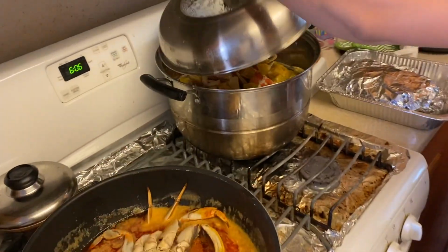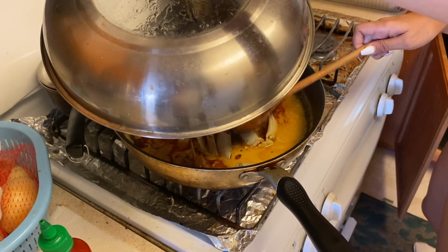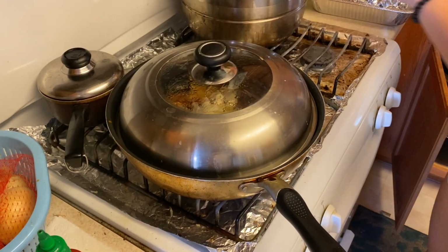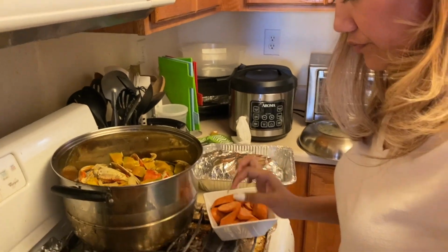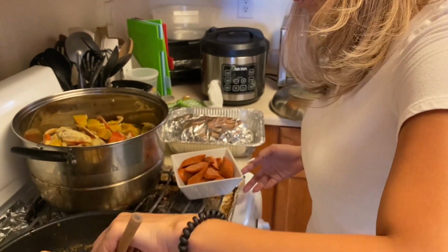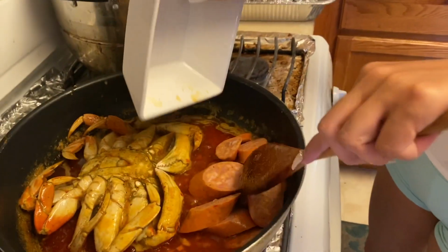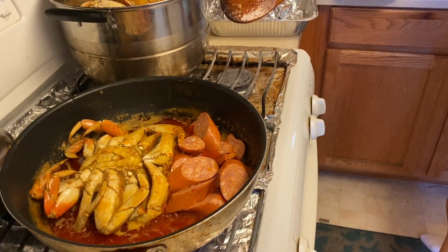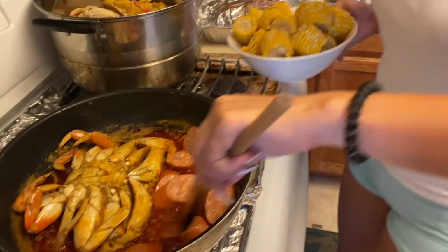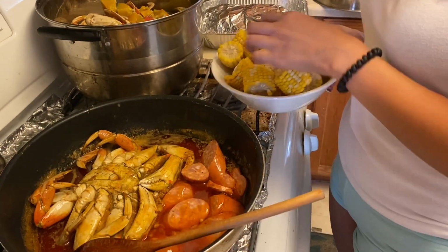Yeah, you just use that one. That's fine. So we're gonna just cover it for a little bit. Now I'm gonna put the sausage. That's actually a Portuguese sausage. Oh, it's huge, huh? Okay. So we're just gonna cook them for a little bit.